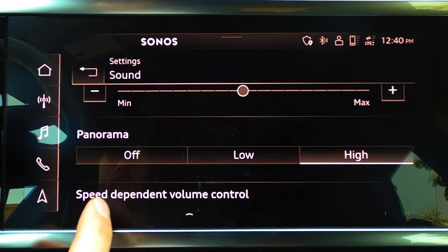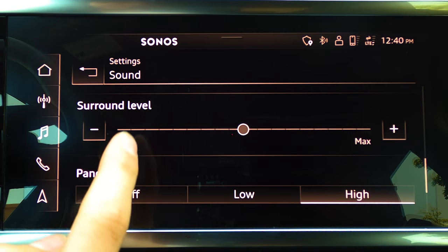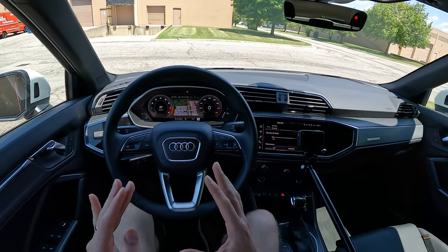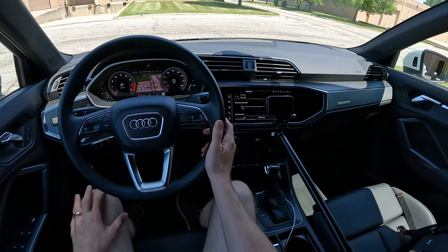The more you add this panorama and the surround level, the more artificial the music's gonna sound. And this is one of the systems where I quite prefer everything off. Certain songs I'll turn panorama on low, but mostly I prefer the more raw, true to recording sound experience.